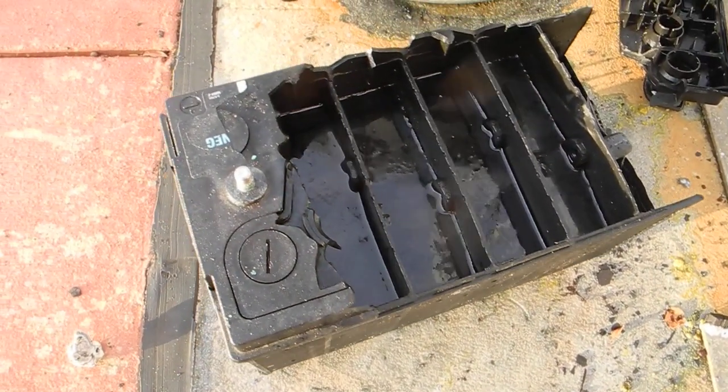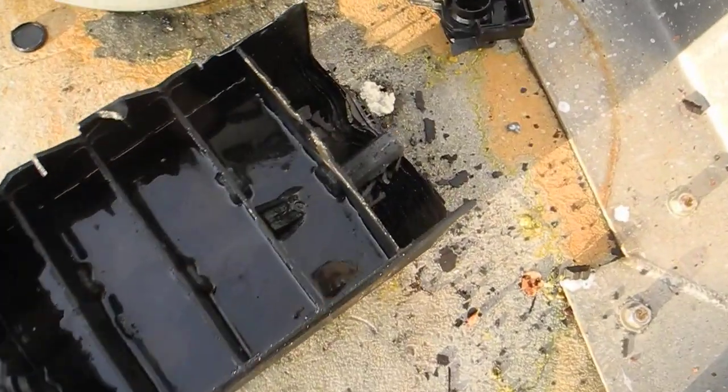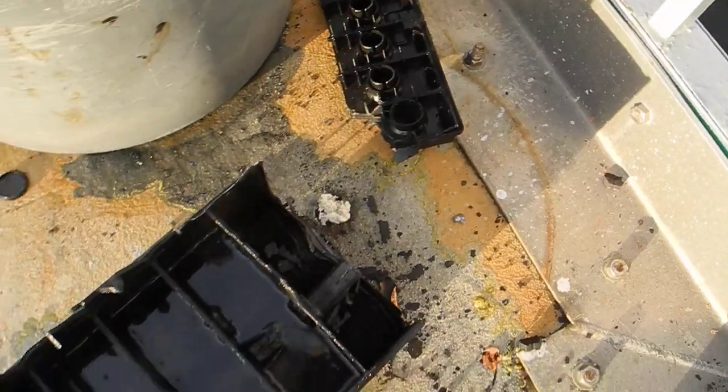You can see the negative terminal there, and you can see where the positive terminal used to be. And you can see the lead plates down there in the bottom. There's the top laying over there.